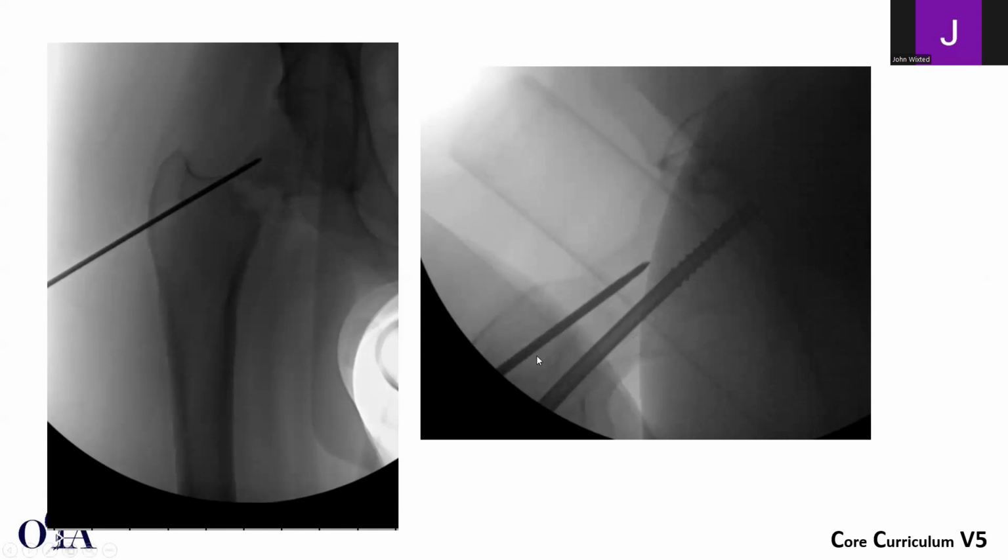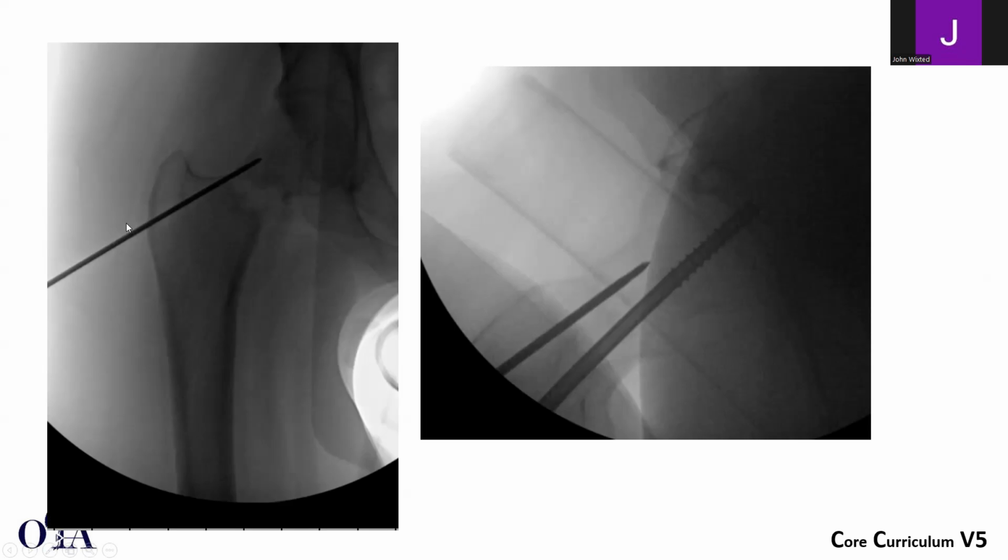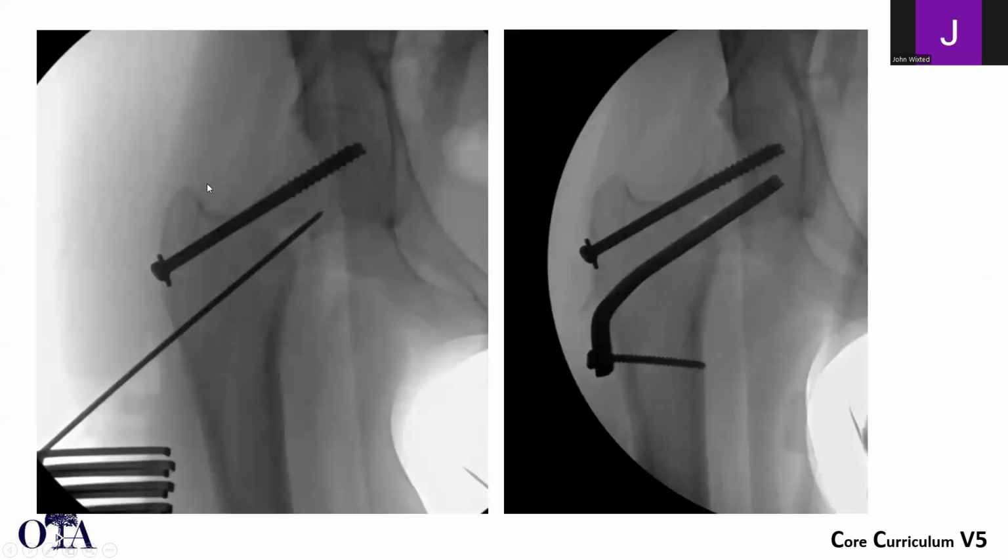Now, what I like to do is put two cannulated screws over the superior portion of the neck. And you can see how closely I'm hugging the superior portion of the neck right there. I get my 2 screws in here over the superior portion of the neck, and then I'm compressing over the superior portion of the neck, and I'm pulling that thing down as much as I can to really get some compression over the top of the neck.